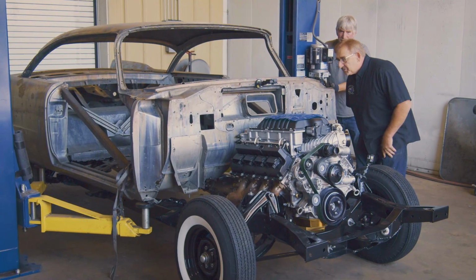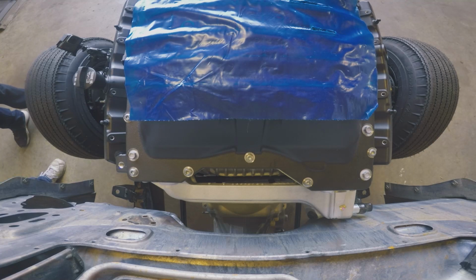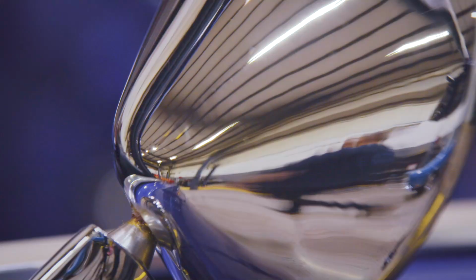Stop right there. Literally, look at that clearance between the top of that rib and the back of that manifold. Oh my gosh. A millimeter? That's pretty good, okay.